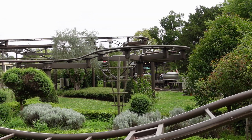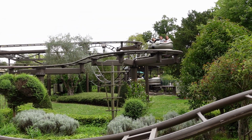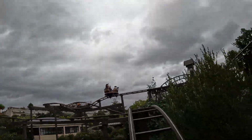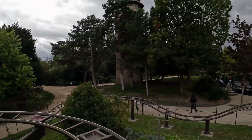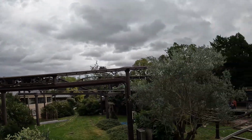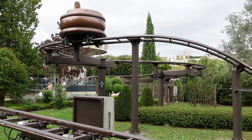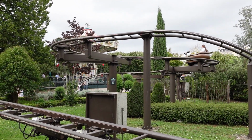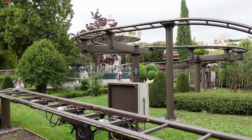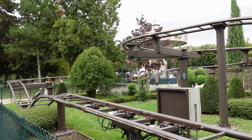It offers a weak pop of airtime from the abruptness. The subsequent rise also offers a little airtime as well. Immediately afterwards, there's a sudden hairpin turn. This offers a strong lateral kink, especially if you take it backwards and cannot anticipate it. This also gets your vehicle spinning more than any other point in the ride.